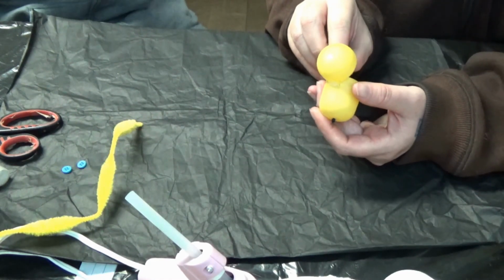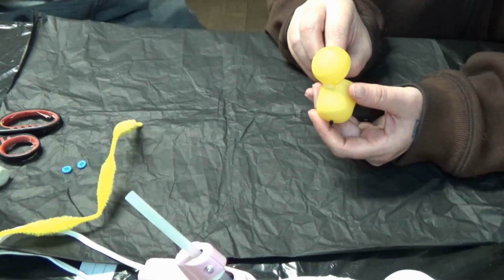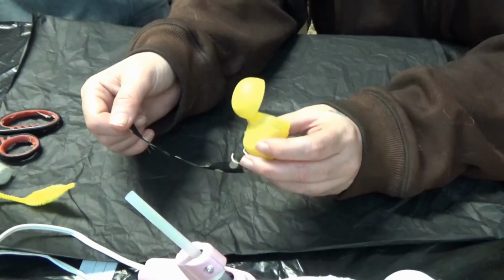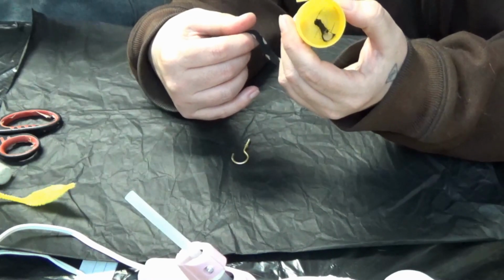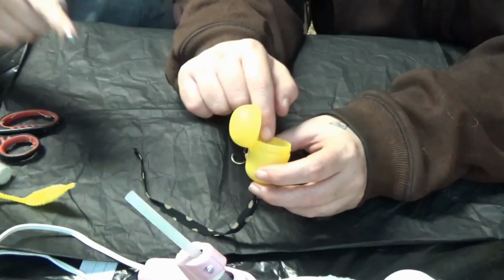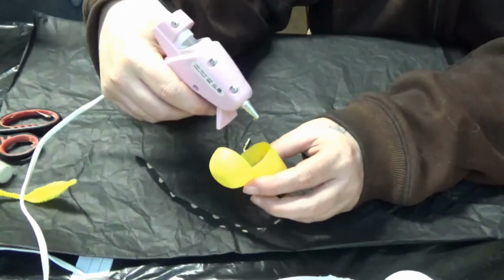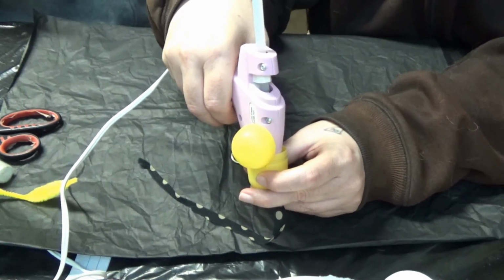I just gotta keep pushing bits of fabric through the hole and I'll have it. So what I've done is I've pulled the fabric through the hole until, as you can see, the knot is right there. Now I'm thinking what we should do is secure it with glue from the inside, because you got to remember, your cat's going to be chewing on this and you don't want globs of glue on the outside.